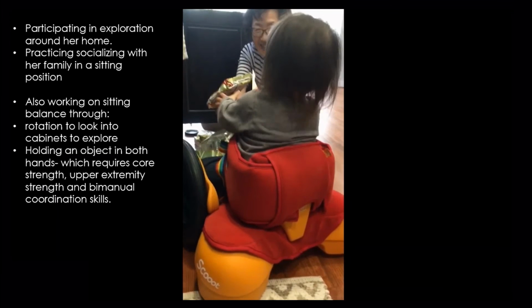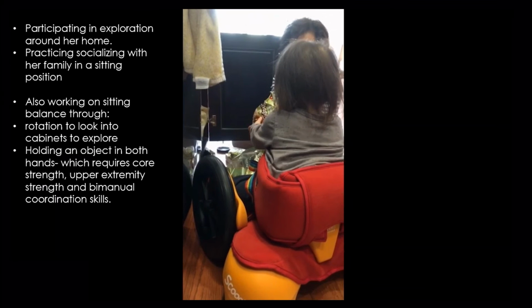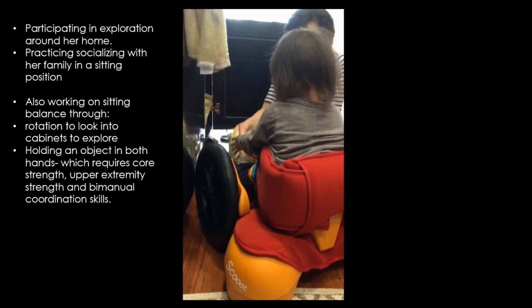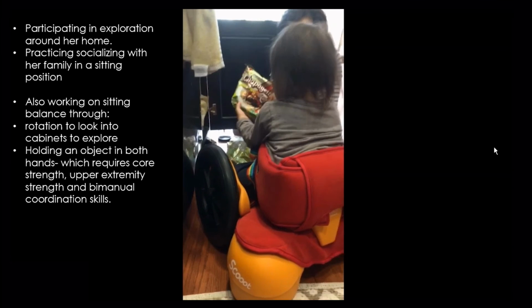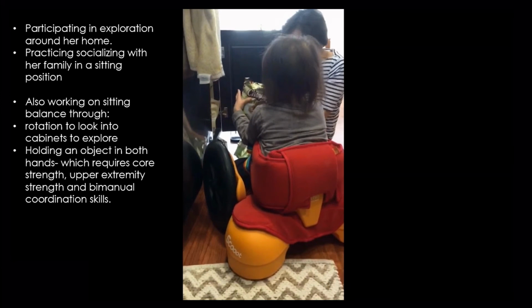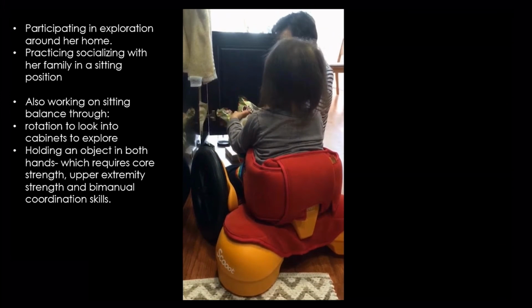And she's also practicing holding an object in both hands, which requires core trunk strength and also upper extremity arm strength and bimanual coordination, which is using her right and left arms to execute a movement. And here, in this case, she's holding something with two hands.